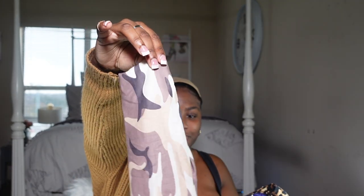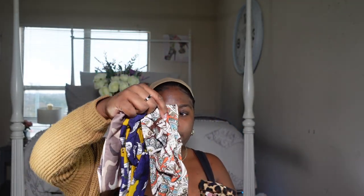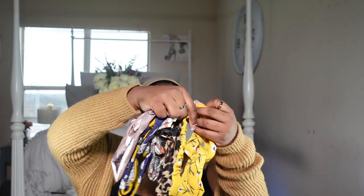So first off, what I see in here is a whole bunch of headbands. Y'all, this is probably the most headbands a company has ever sent me. There are so many headbands. I thought I was gonna get like two. Okay, so we have this camo one, a blue flower yellow one, a paisley print, a cheetah, which I think I'm gonna put on today, and then this yellow floral one. So a lot of headbands to choose from, so that's nice.